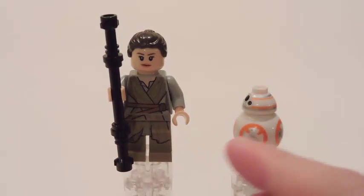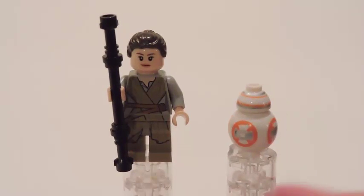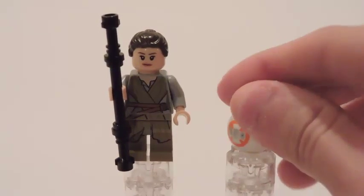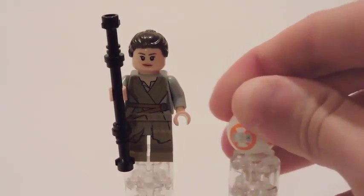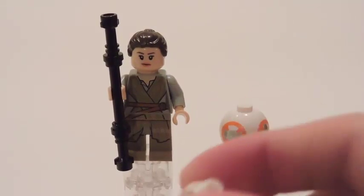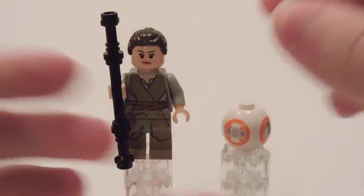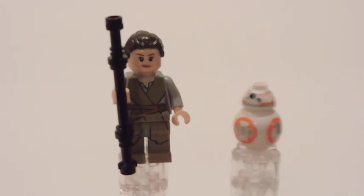And so it's got these different pairings in each circle with the grays and everything. His whole head here just pops off. Just pops up like so. These are all prep pieces. Got his little head there. That's good detail. So basically the same BB-8 and Rey.